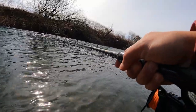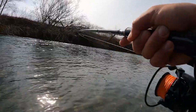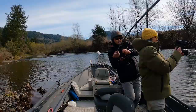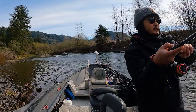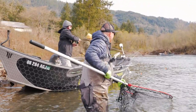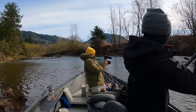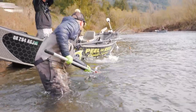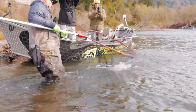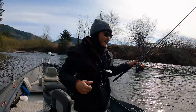Easy. Rock tip real low in the water. There you go. And just reel. Okay, reel down to that bead and lift up and over my head. Oh God, I can't see him. Got him. Got him. We got him. We got him.